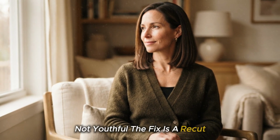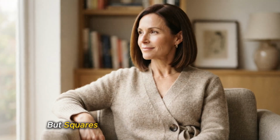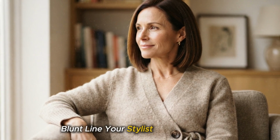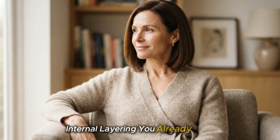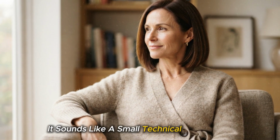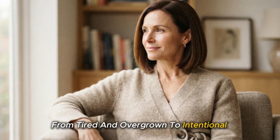The fix is a recut that keeps long layers through the crown and mid-lengths for movement, but squares off the very bottom perimeter into a clean, blunt line. Your stylist keeps the soft internal layering you already have while rebuilding a defined edge at the ends. It sounds like a small technical adjustment. It changes the entire read of the hair, from tired and overgrown to intentional and long.